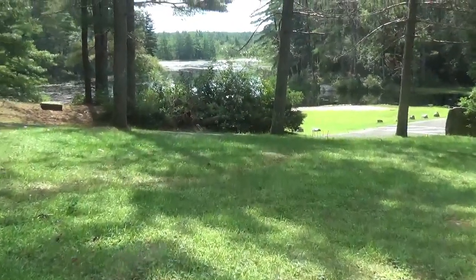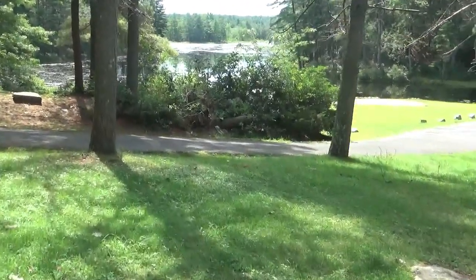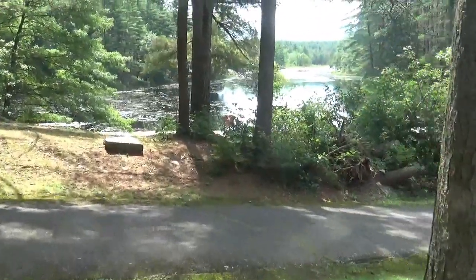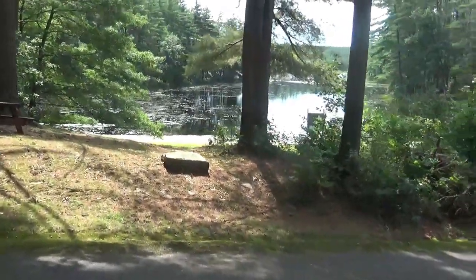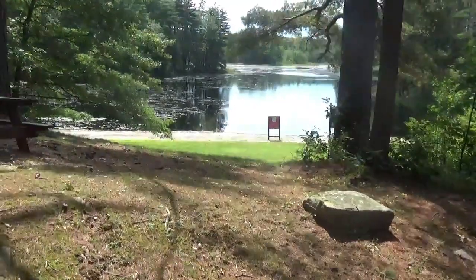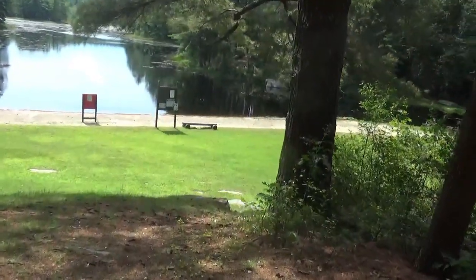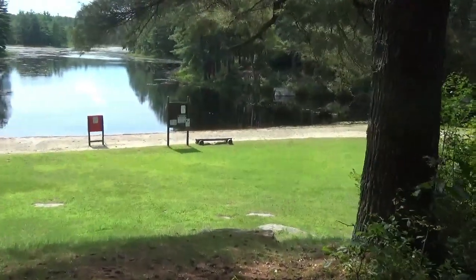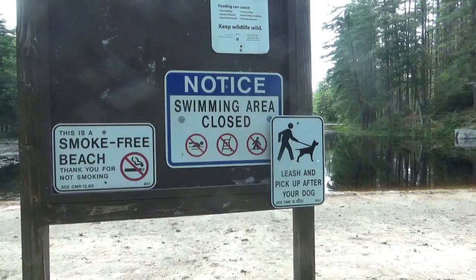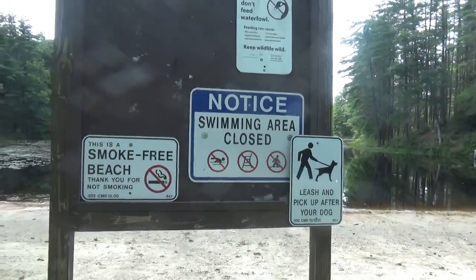And across the street, we have a pond. Maybe if I decide to come here, what I can do is do some research and find out if there's any fish in there. Maybe we'll find out right now. It's not a very big pond, but looking at it, even fish it. To go down and check it out. Well, it looks like it's closed for swimming. Don't feed the ducks.